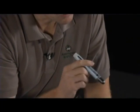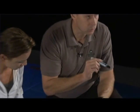And I can go ahead and inject this. Now you want to make sure that your state and local laws will allow you to assist Lori in administering this medication. If you're not allowed to administer this medication, she's going to have to help herself. So if you can hand her this pen and have her administer it herself, you should do that. If your law allows you to do this, you may assist your victim in doing this.